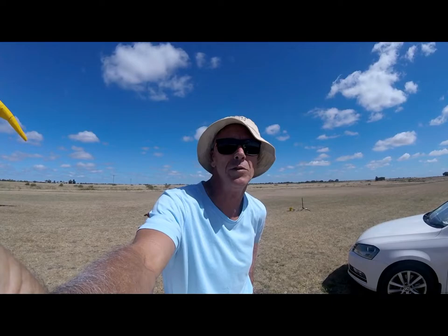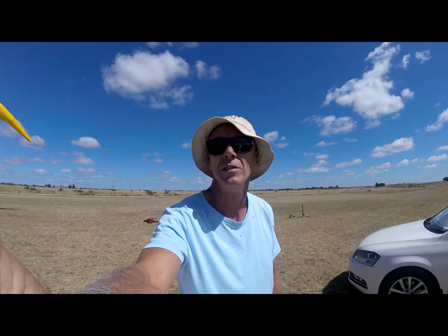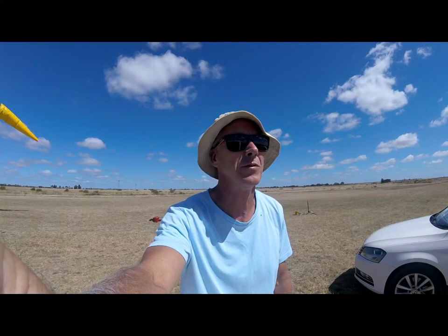It's a similar day, it's not quite as windy today, and there seems to be good clouds already. There's maybe one or two more gliders, but we're looking forward to another good day. Hopefully we'll get up there and have some fun. So I'll speak to you in the air.